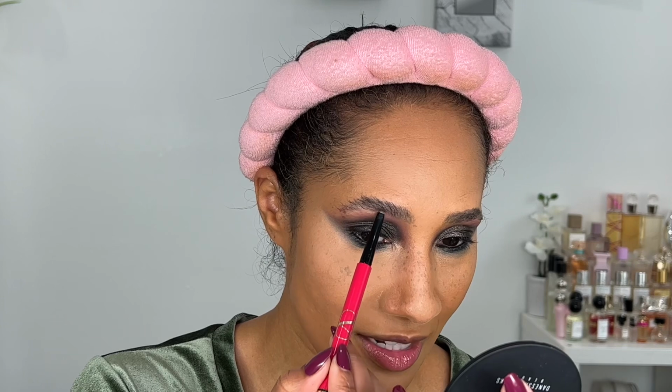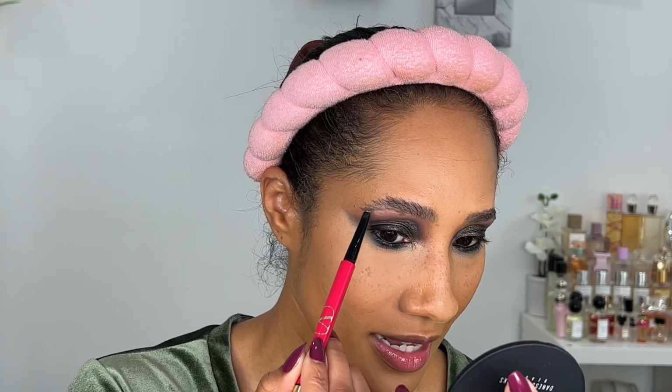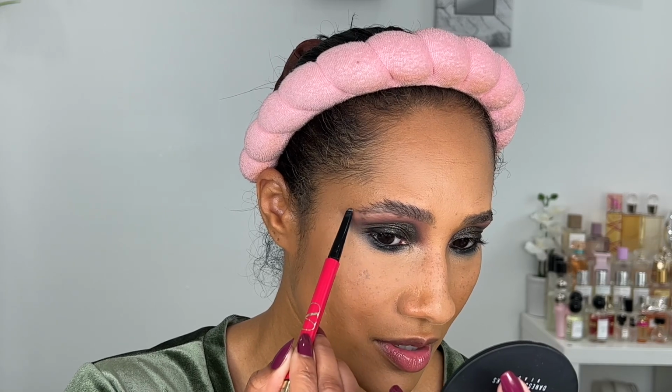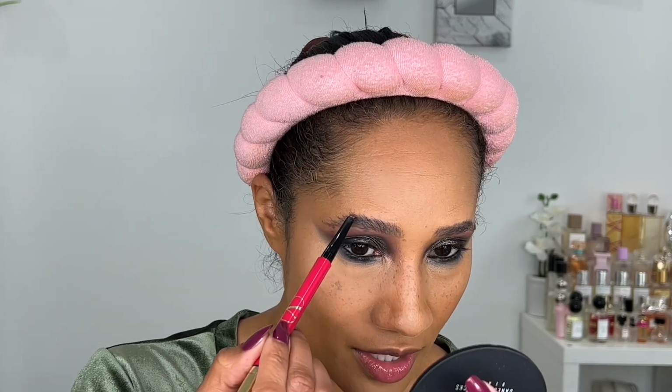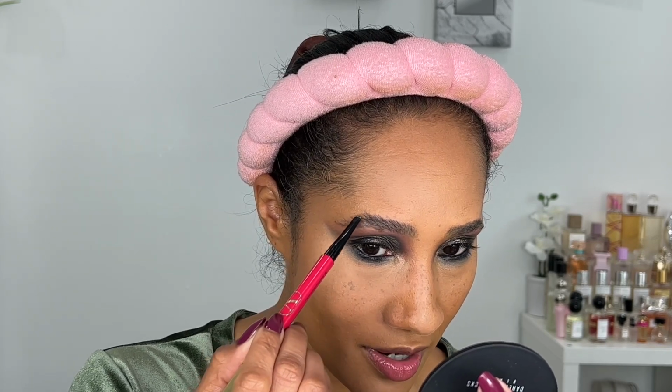So I'm not gonna spend too much time on this because I just don't like brows at all, so I don't even want to watch me do my own brows, but I'll take you really quickly through what I do. So I'm gonna add a little bit of product under my brows like so. And then I'm going to line the top of my brows to give them just a little bit more of a shape. And then I'll go in with the felt tip and I'll start to fill in the brows like so.